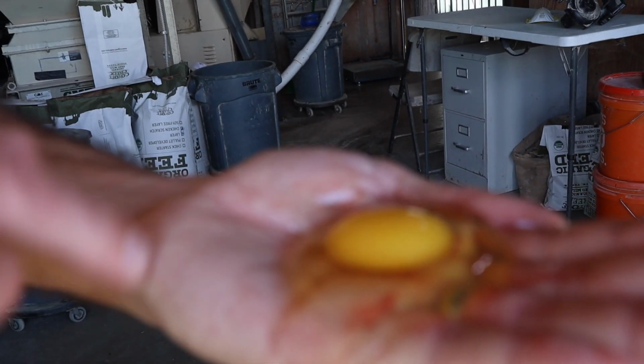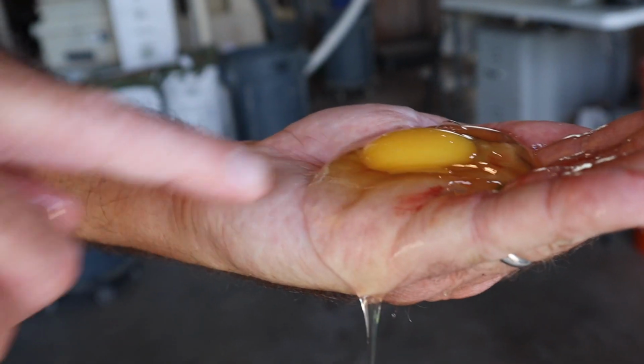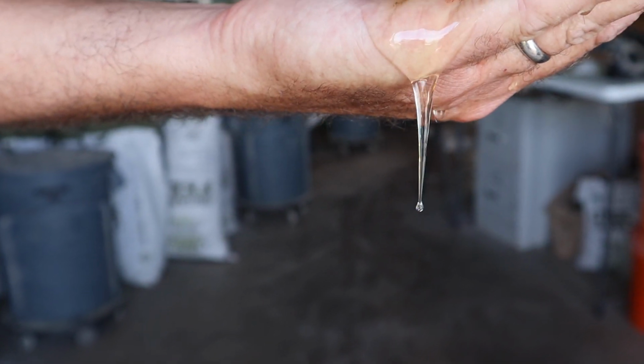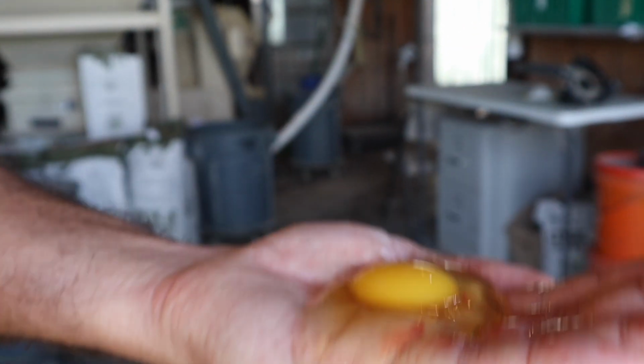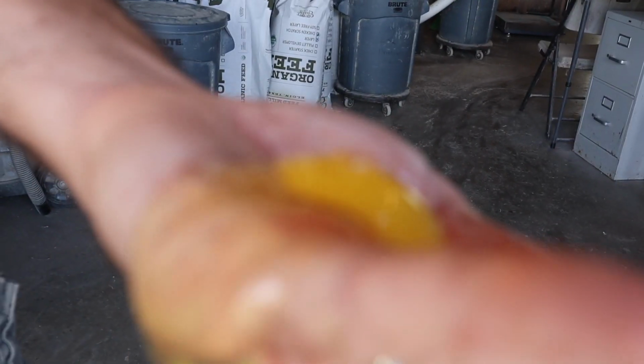Oh yeah. So you can see that this membrane here is holding it in. There's a membrane that's holding that one layer in. It doesn't even want to fall off my hand because that membrane's holding it on there. And then you can really poke at these yolks. That's how strong they are. See, look at that.